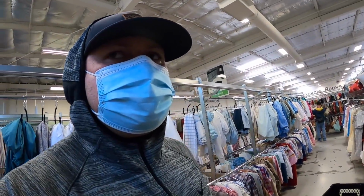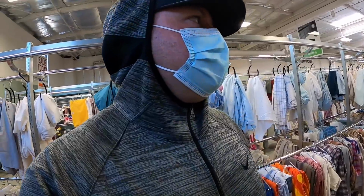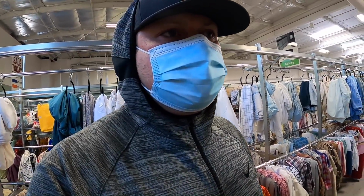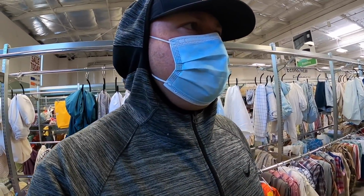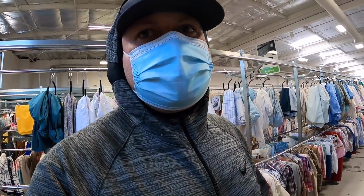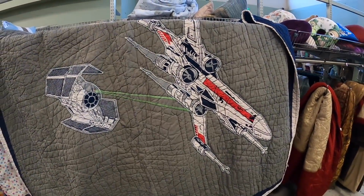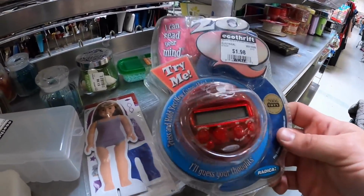So I think because I only have the actual quilt, I could probably ask about $100 plus shipping. I think that would be fair enough, seeing as other ones were selling for $170 with just a couple sheets and a pillowcase. So I'm gonna pick this one up for sure. Really cool find. All right, so here's a 20 questions game.